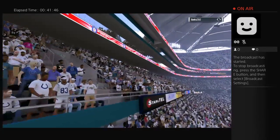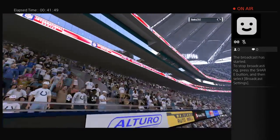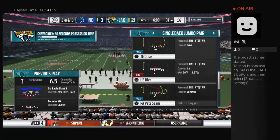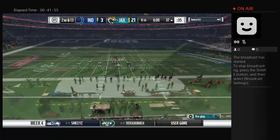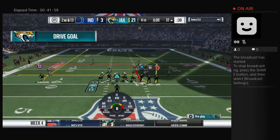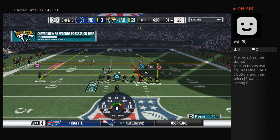Welcome back now here in London. It's Jaguar football here, and they'll look to extend their lead as we begin quarter number 4. Second down and a little ways to go here. 2nd and 13. Shift together here from the D-line. Green, 90.